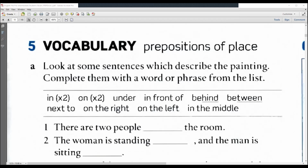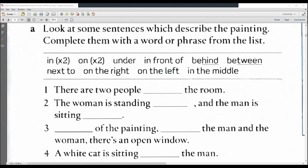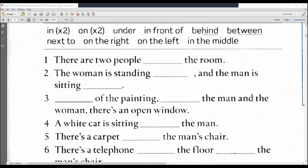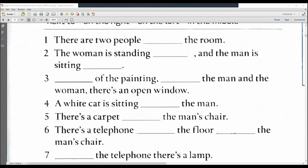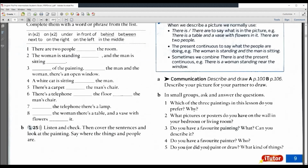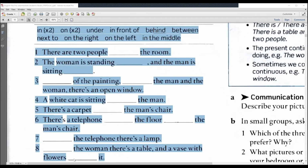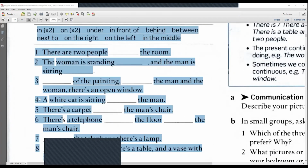So look at some sentences which describe the painting and complete them with a word or phrase from the list. We have 'in' two times, 'on' two times, and the rest you can try to put into the correct gap by yourself. So let's try working on this by yourself. Spend some time working on this. Now let's listen and check your answers all together.